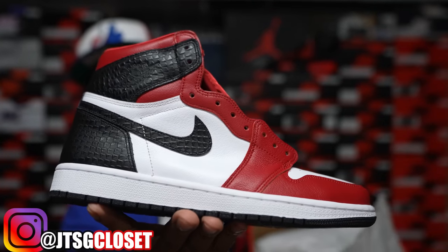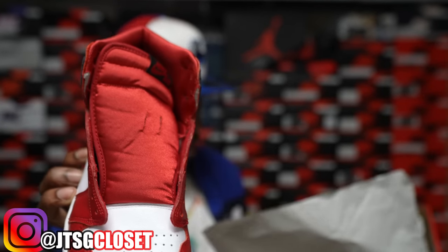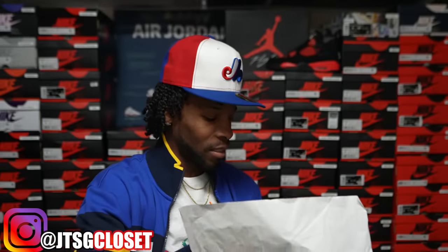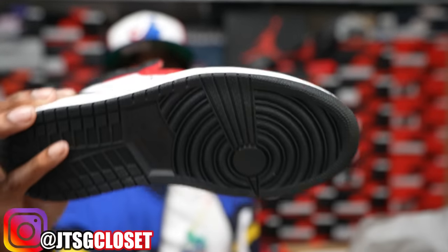I do have the Air Jordan 1 satin snakeskins, man. And I got the laces right here in the box. So don't worry about that. I got them all right here. I just don't have this shoe laced up, but it does come with all the laces. But yeah, man, right here, VNDS, only worn one time.